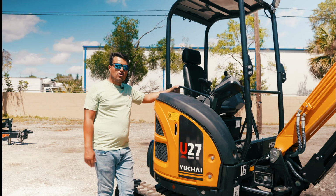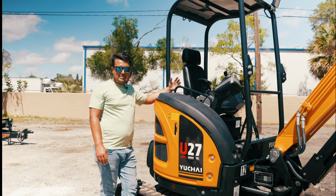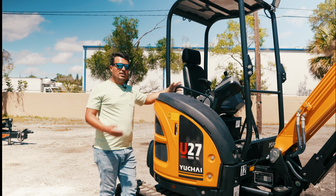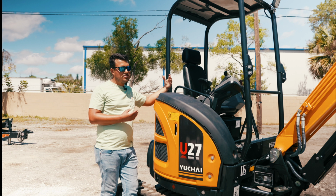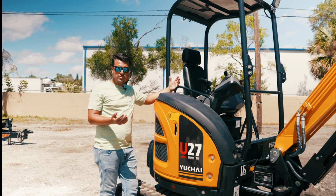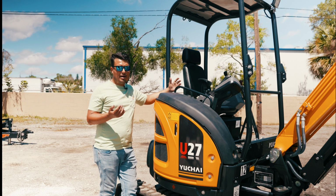So now I'm standing outside of our Yuchai U27. This is a 6,000 pound machine. It has a 19.5 horsepower Yanmar engine. If you see kind of a trend here, Yuchai uses all the big name manufacturer engines, and a lot of other parts on these machines are things you would find on a Deere, a Cat, a Bobcat.